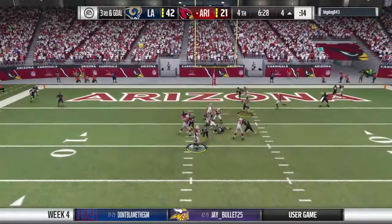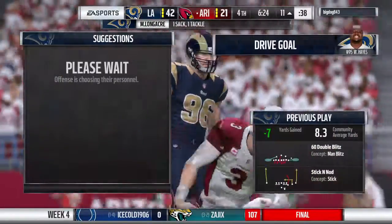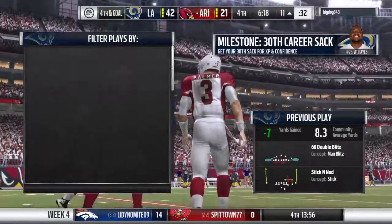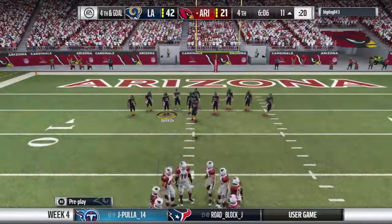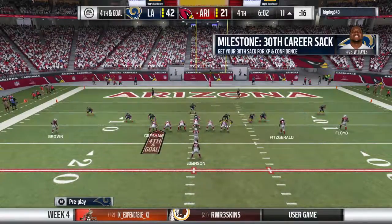On 3rd and goal, Palmer. And he's going to be wrapped up and driven down. Matt Longacre with a big-time sack on 3rd down. And it'll be a loss of 7. A critical one here if they're going to have any shot at this thing. So they'll go for it on 4th down.